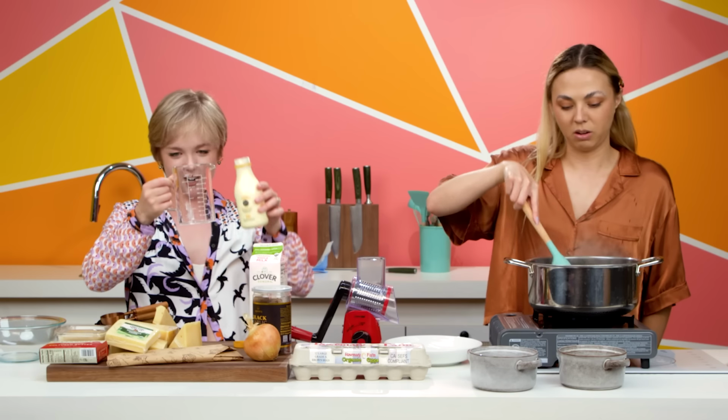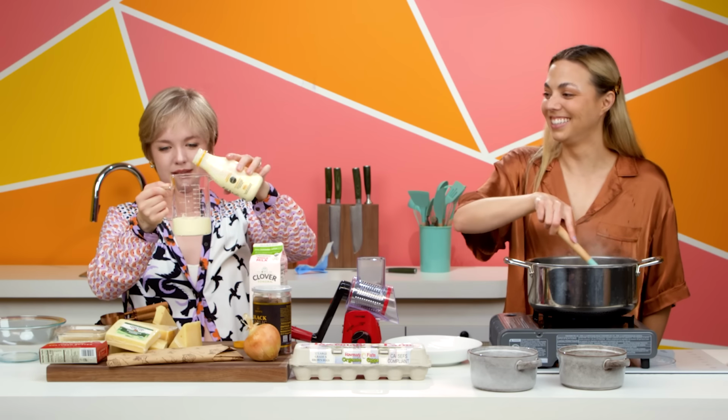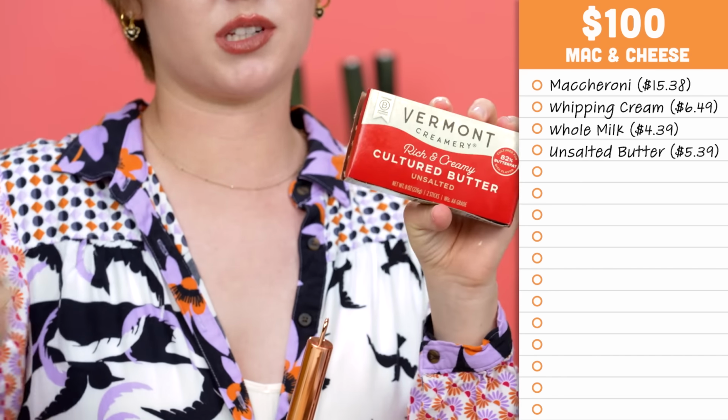You got it. All right, so we need 1 1/4 cup of half and half. Oh, gloop, hello. Oh, that's real. Straight from the cow's ass. So we gotta melt some fancy ass butter. I don't remember how much this was, but it was probably close to $6.